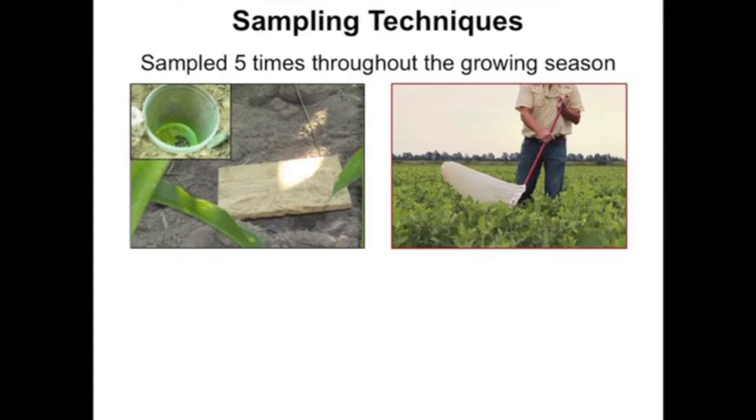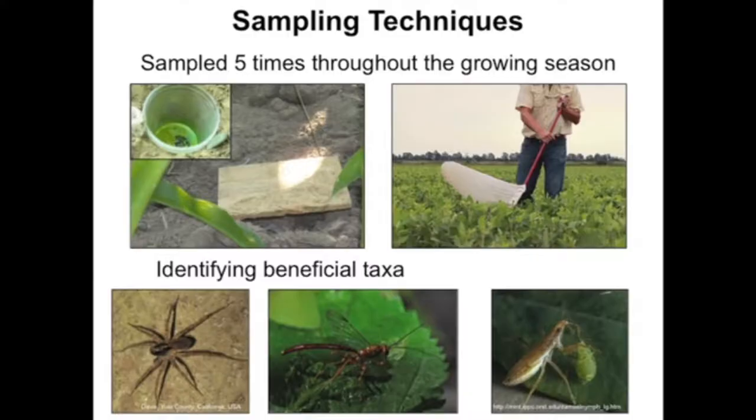So for these 2 measurements, we took what we found and grouped it into different categories. One category was beneficial taxa. These are like our natural enemies. Here we see a spider, a very voracious predator on the ground. In the middle, we see an ichneumonid, a family of wasps that are parasitoids of aphids. They lay their eggs inside and the young hatch out. Next you see a nabid, which is kind of a general predator, and that's an immature nabid actually feeding on a soybean aphid right there.